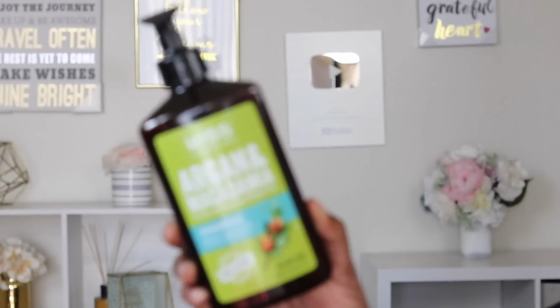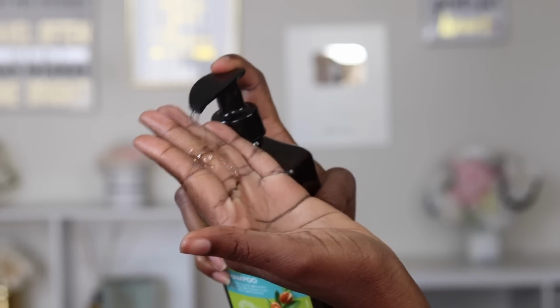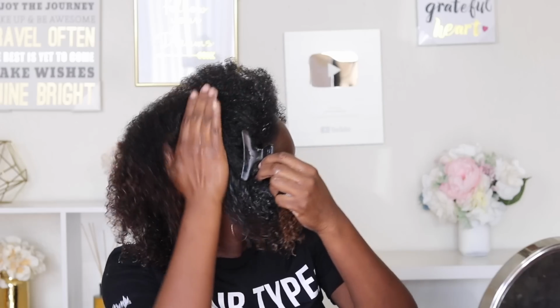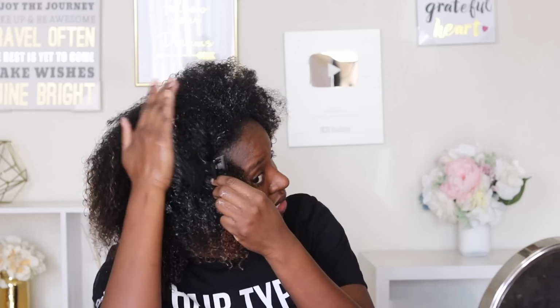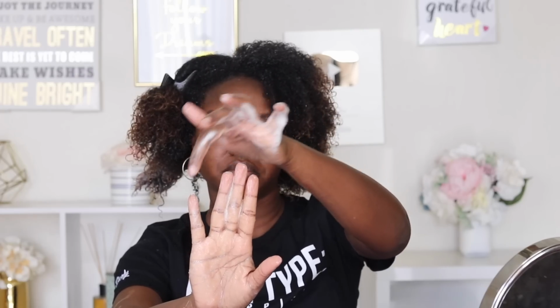So then I'm gonna use Kiss Colors Argan and Macadamia Shampoo. This smells so good. But yeah, so go in right at the scalp. That's when I then put the remaining shampoo on the length of the hair. Just really shampoo. Oh, it just feels so good, you know? Just shampoo your hair. Of course, I'm using my fingertips, this part of my hands, not my actual nails.